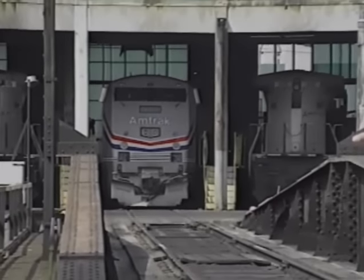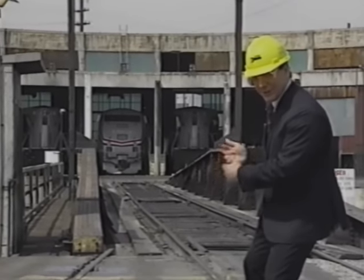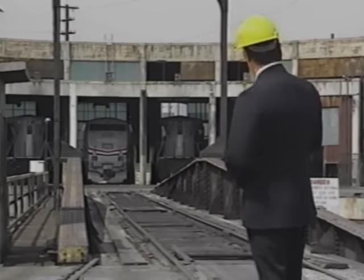That locomotive back there in the roundhouse is Amtrak's newest. It's their pride and joy. It's called Genesis. Guess what? They're going to pull it out of the roundhouse, put it on the turntable, put it on the track, and guess who gets to drive it? Engineer Dave.